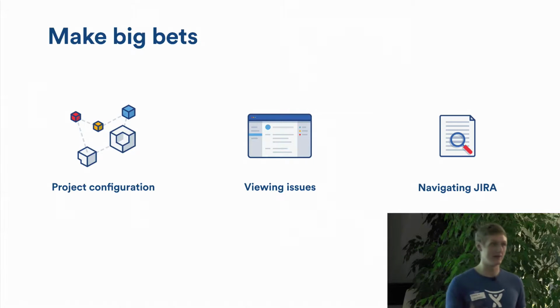The next one is viewing issues. We know that the one thing that every single JIRA user does on the first day they use JIRA and on the last day they use JIRA is probably look at an issue. And so if that view issue page is cluttered or hard to understand or it's not clear what actions you can take on the page, then people aren't going to perceive JIRA as simple.